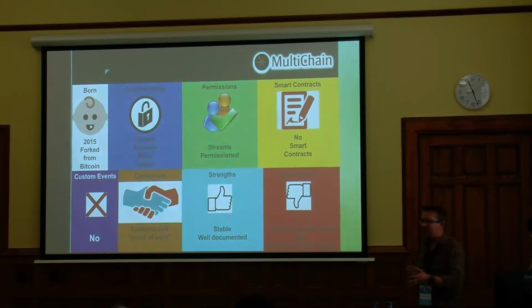So this is them tipping their hat to people who like the idea of smart contracts. And indeed, we've had numerous examples with clients where they want to use a smart contract technology, in which case it's, right, well then we can't use MultiChain, but it's perfect for your actual use case.